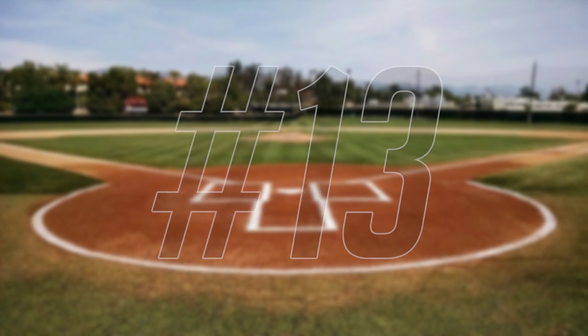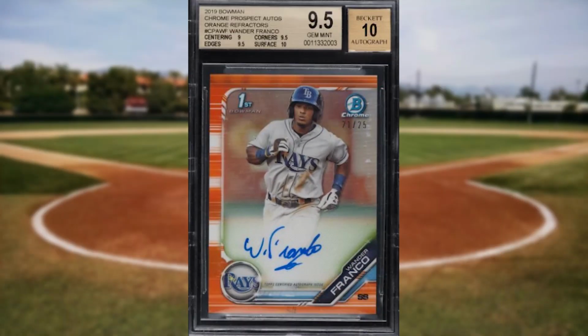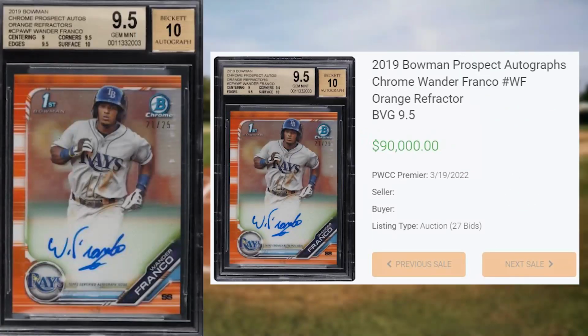We got our first ultra-modern baseball card at number 13 with this 2019 Bowman Prospect Autographs Chrome Wander Franco Orange Refractor. This BGS 9.5 received 27 bids at the PWCC Premier Auction on March 19th and also sold for $90,000. The Orange Refractors from the 2019 set were serial numbered out of 75, and this is the first recorded sale of this card.